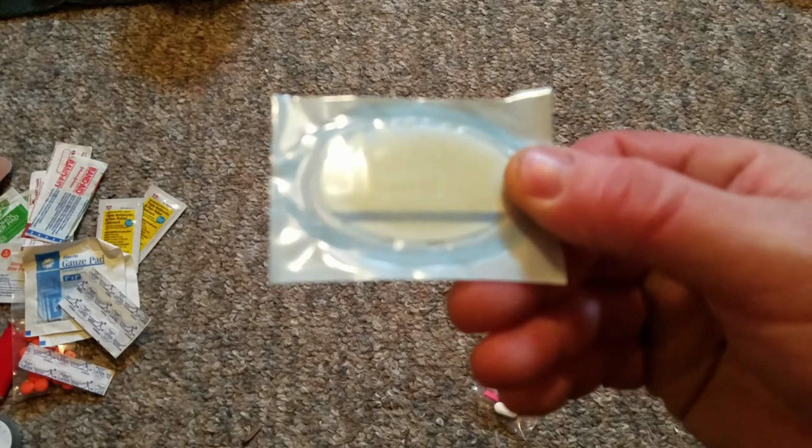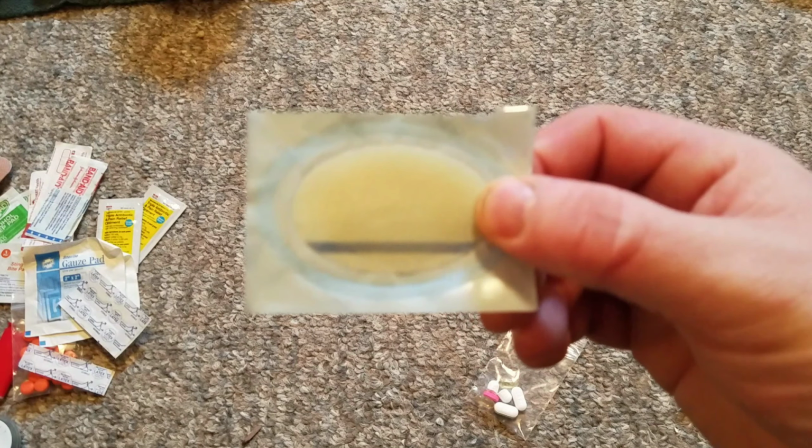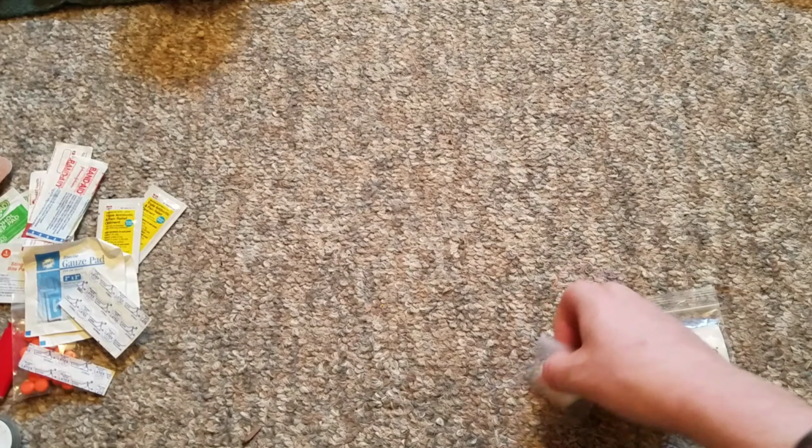This is something I got as a stocking stuffer, and I figure I'll try it out. It's a blister treatment pad. Again, if I don't find that I'm getting blisters, I'll probably just get rid of this.